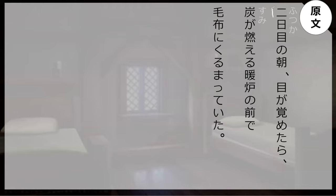Perfect. So, futsukame is basically the second day, day two. So, me is a counter of days. So, this makes it more obvious. We're not talking about the second day of the month, but more like it's been 2 days, kind of. So, on the second day, the second what day? On the second morning, when I woke up, in front of the fireplace, burning with charcoal, kurumatte ita. I was curled up in the blanket.